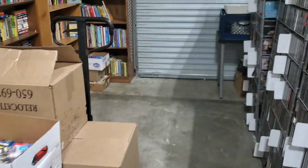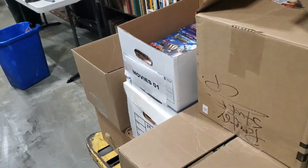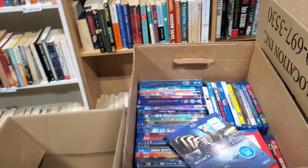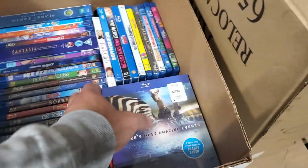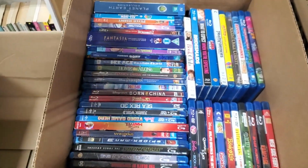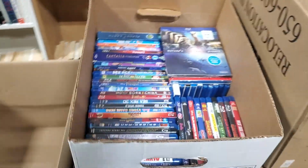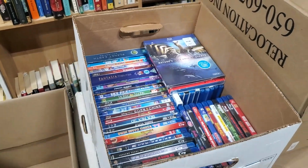The Gaylord I've already dumped. It's out of here. Been replaced by these boxes of mostly DVDs, and this whole thing is of Blu-ray, but unfortunately it's mostly kids. Not necessarily a bad thing. Some of them are sealed, a few, but Blu-rays do well for me at my local sale. So I just mix in all genres to my Blu-ray section. I don't take out the kids or anything like that.